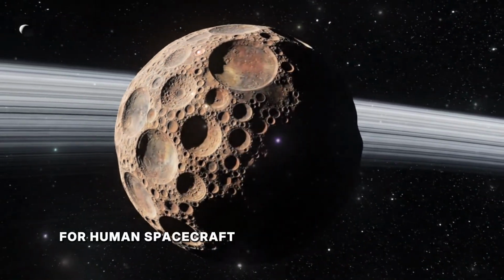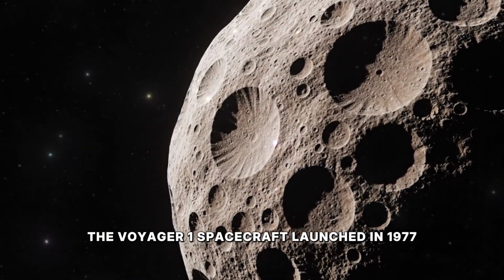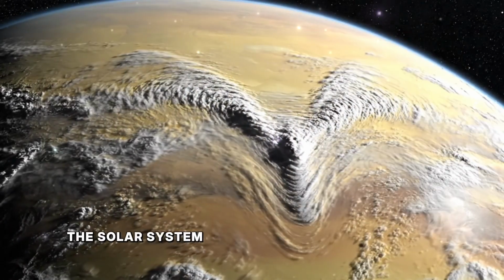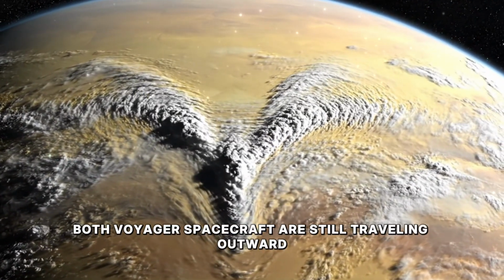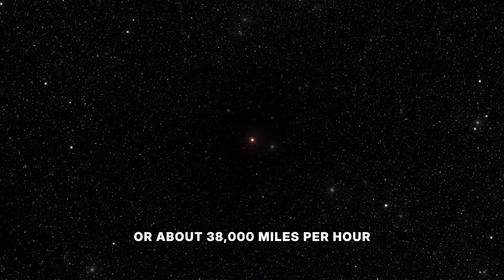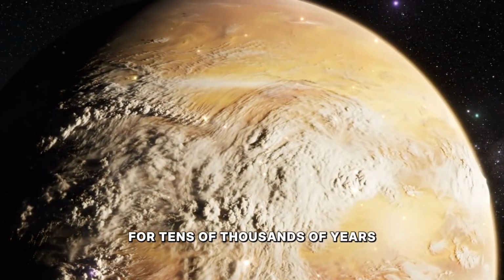For human spacecraft, the times are much longer. The Voyager 1 spacecraft, launched in 1977, took about 40 years to reach the edge of the solar system and enter interstellar space. Both Voyager spacecraft are still traveling outward, moving at about 17 kilometers per second, or about 38,000 miles per hour. At this speed, they will not reach another star for tens of thousands of years.